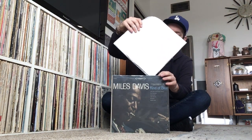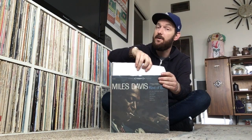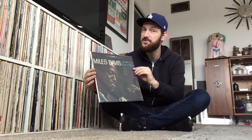To me, everyone should own Revolver by the Beatles, and Sgt. Pepper by the Beatles, and Abbey Road by the Beatles. And everyone should own a copy of Rumors by Fleetwood Mac. Everyone should own a copy of Pet Sounds by the Beach Boys. And so on and so on. Well, everyone should also own Kind of Blue by Miles Davis.